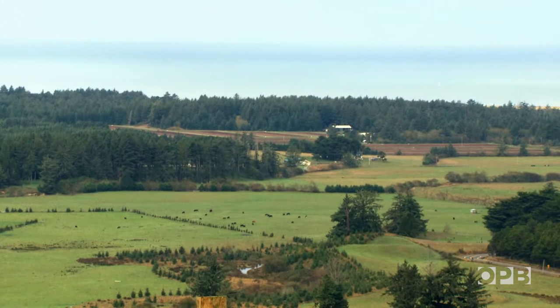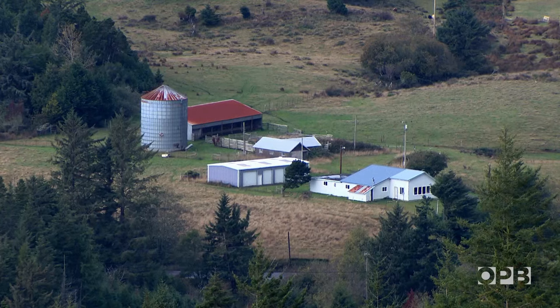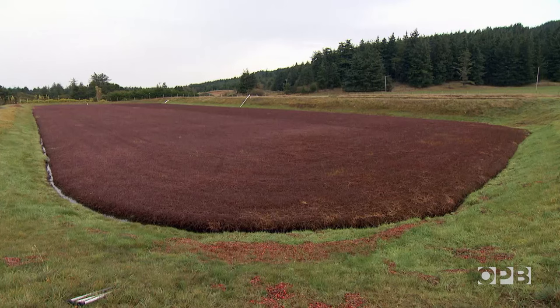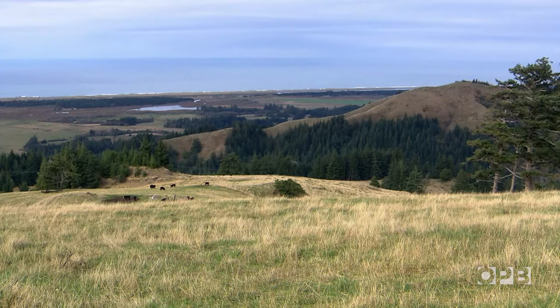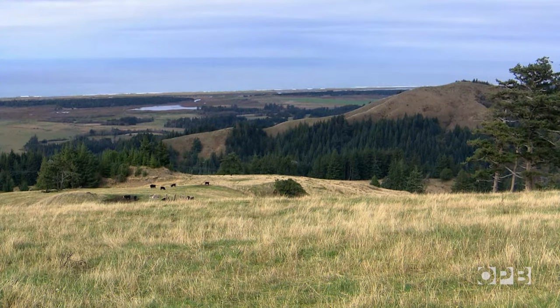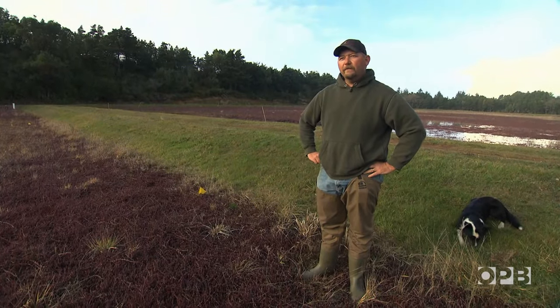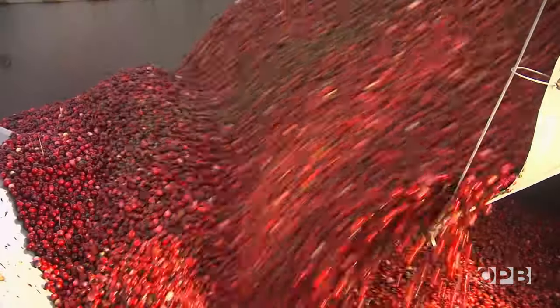It's early November, and Ty's still got plenty of time to get his berries in. Oregon's cranberry farmers have one small advantage. On the south coast, they don't have to worry about snow. The nation's biggest growers in Massachusetts or Wisconsin race the early freeze. Their harvest will be over about the time we start. We're the last cranberry growers still harvesting in the U.S.